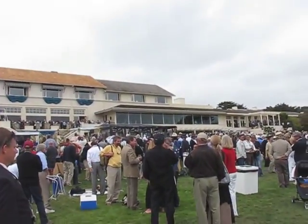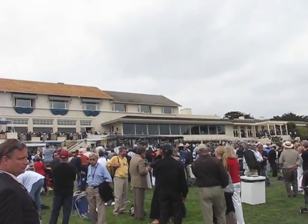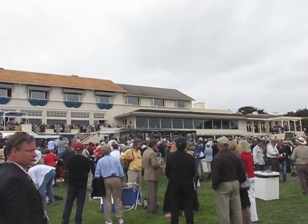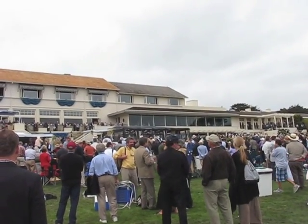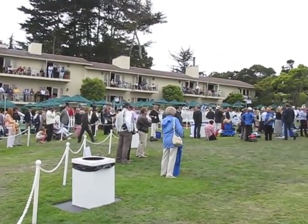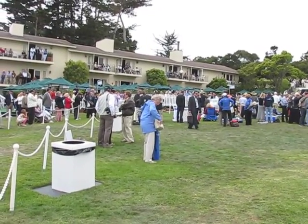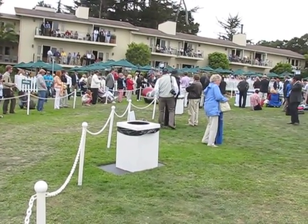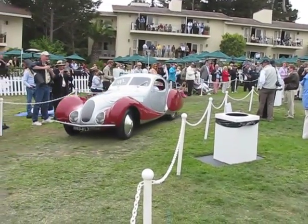The other Talbot-Lago teardrop coupe, one of them won, the black one, won best in class and is a best in show contender. This one didn't get that, but it got the most elegant closed coupe. And these are really, wow, they're just wonderful cars. So I'll get this one coming down. Everybody's swamped the Stirling Moss car, so I have an unobstructed view of this Talbot-Lago coming down. Really wonderful machine. And like I said, these actually have a race history. Look at that, huh? Just gorgeous.